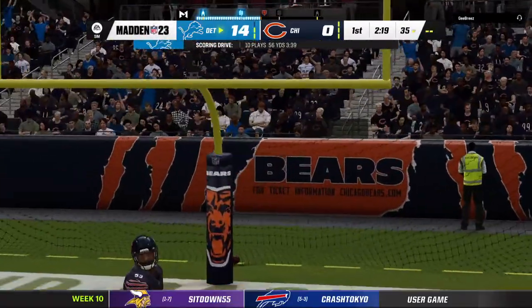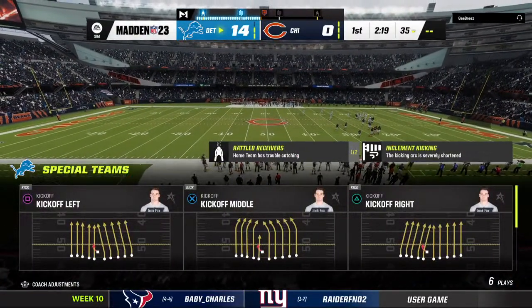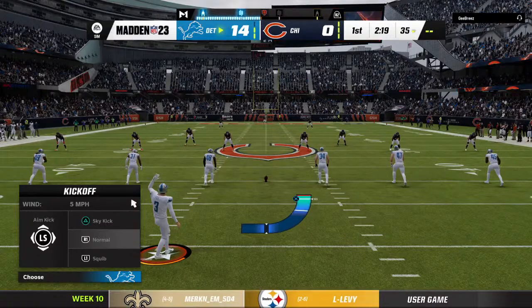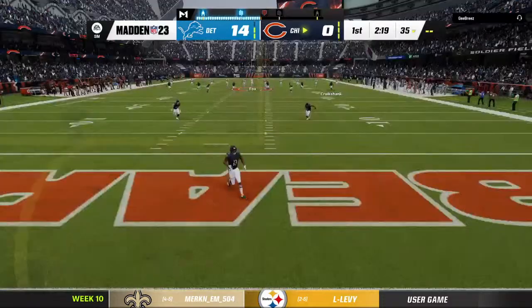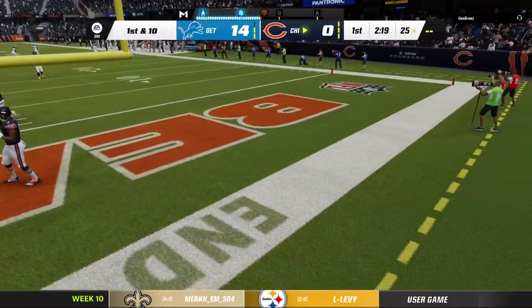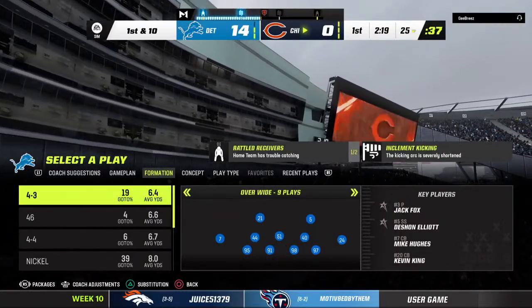Extra point by Patterson, up and good. And that'll make the score 14-0. The kickoff unit is out on the field, and they will send this one away. And that'll carry over the back line of the end zone for a touchback.